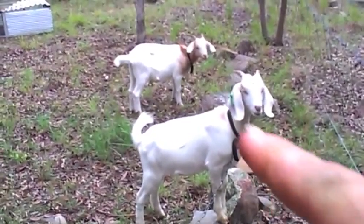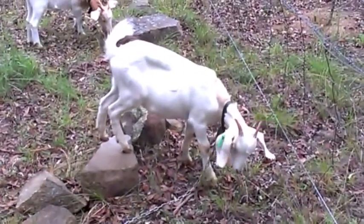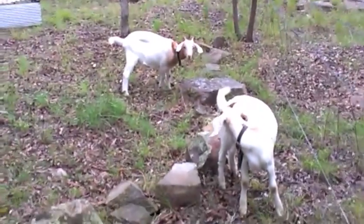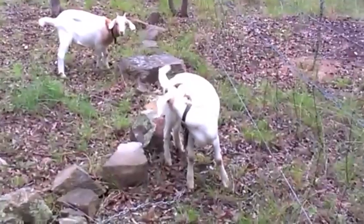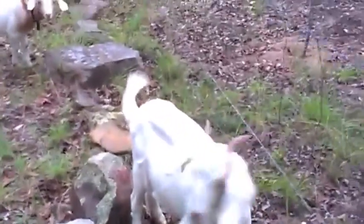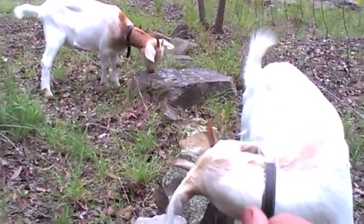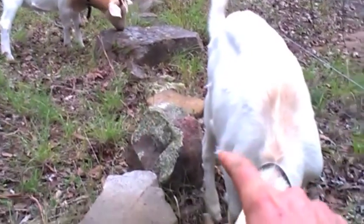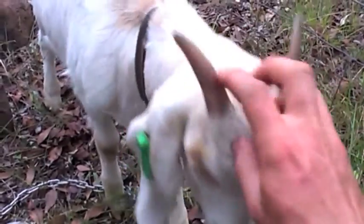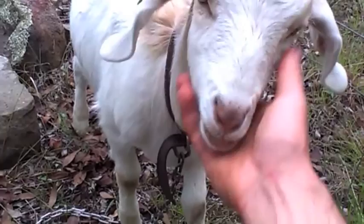Okay, so these are the two young girls. This is Milky and Chocky, and they were born in September, so they're still quite small. Nice friendly goats, quite talkative. Milky, come here Milky. Come here, Milky, come on. Oh, good girl. Good girl.